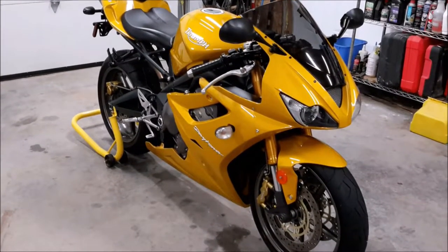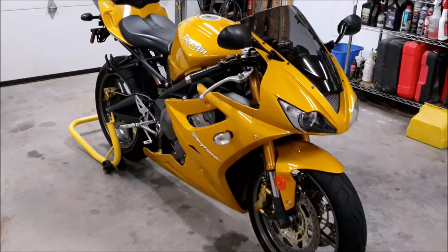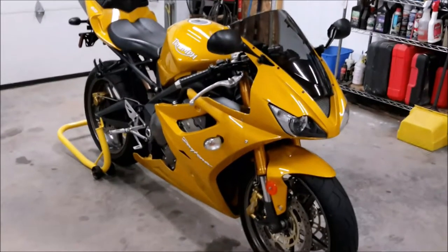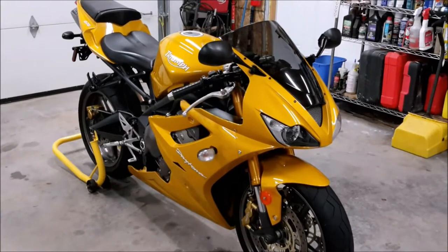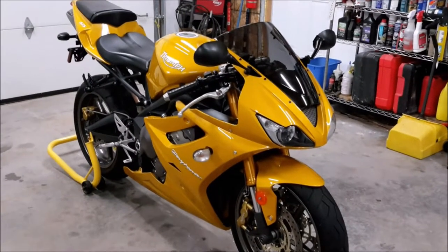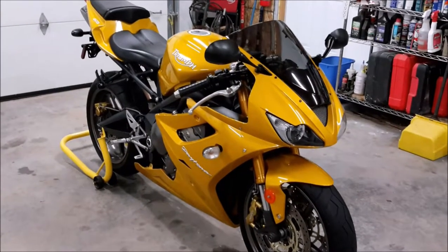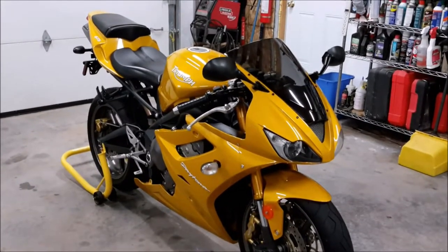With the two of us working at it nonstop, we did the sprocket and the chain, and we removed all the plastic panels except for the front end and the tank. Everything else was removed so that we could do the engine compartment. Everything's been detailed. You saw what the bike looked like before.